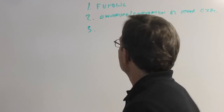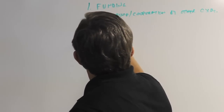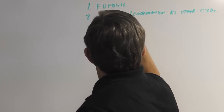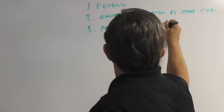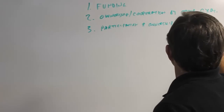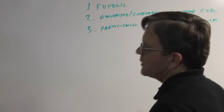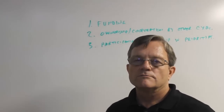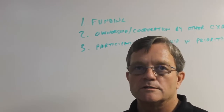Another challenge is participation. And again, ownership in the prioritization decisions that face the company about what to do with the IT budget.